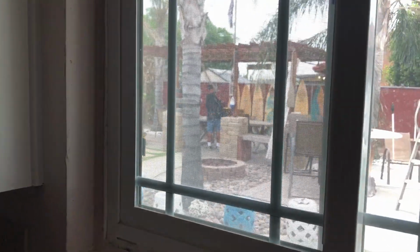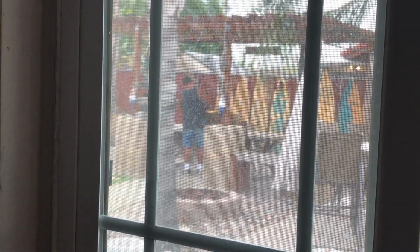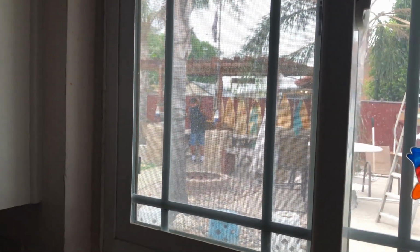So countertops come next week, I think. In the meantime, today I'm going to go pick out the color, or the slab, I guess. But there he is out there working super hard. My window's really dirty, sorry about that. I guess that's kind of a semi backyard reveal.